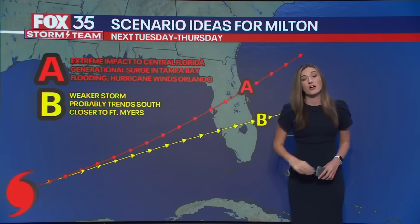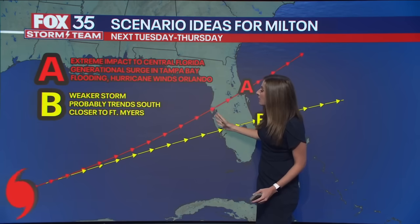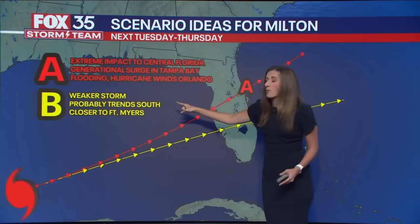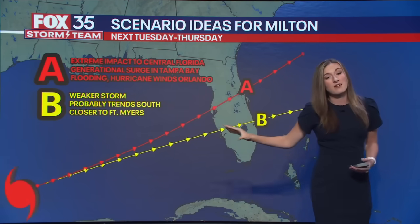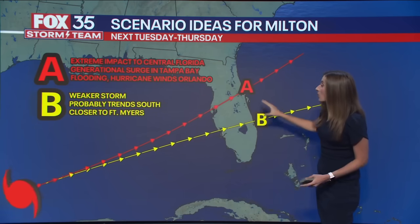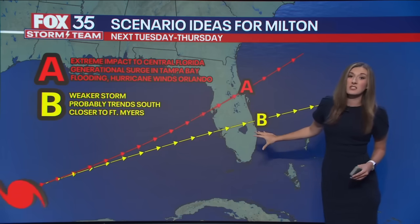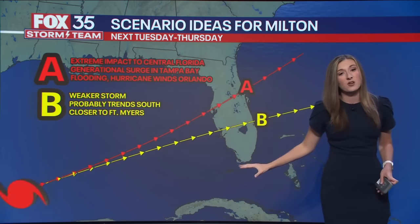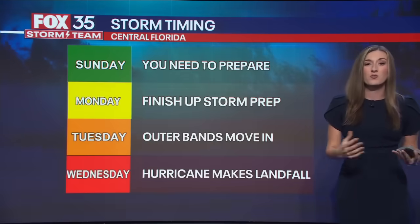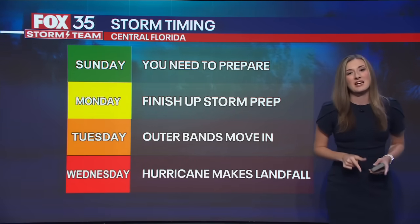So we also have another thing at play. We have a cold front that's slowly starting to dip down across the southeast. That has the ability to push down this tropical storm, almost following this Path B of what we can see right here. So with that, it's going to be a little bit on the weaker side, and we're not going to get hit with the full brunt. But with this, we are going to definitely see those impacts further down the coast by Fort Myers. So it's really a give and take.